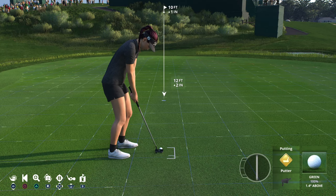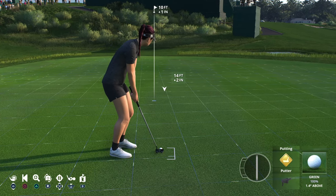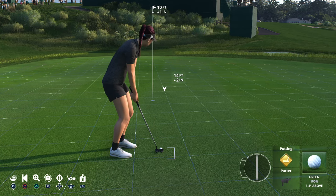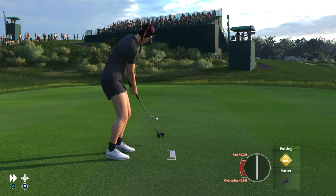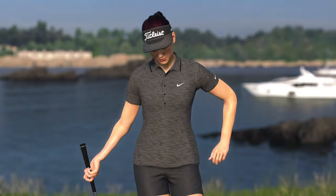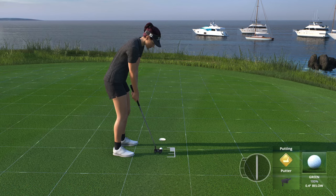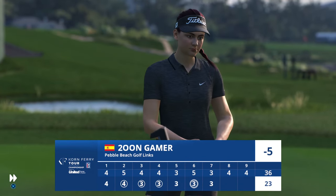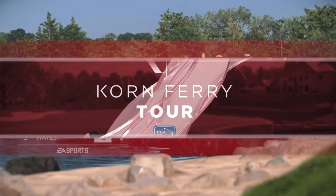Now this for another birdie. That one finished off. It'll be a par here at seven. And this will stay a one-shot lead.